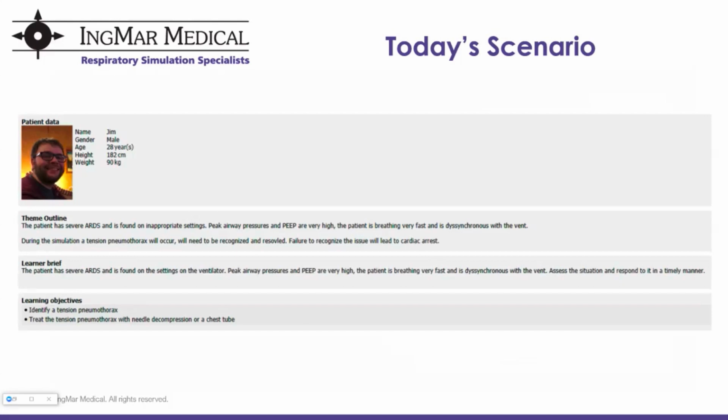The main learning objective of this scenario is for the learner to identify the tension pneumothorax and treat it in a timely manner. Therefore, the simulation will end directly after the instructor sees that the objective either was or was not met. The scenario will be pre-recorded in an effort to provide the best visuals from the LLEAP Patient Monitor, the real ventilator screen, and the SimMan mannequin in an efficient way.